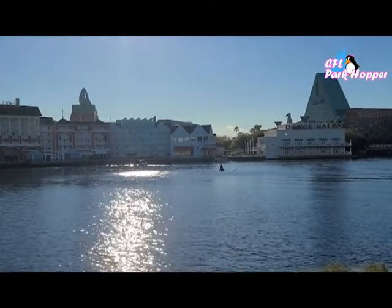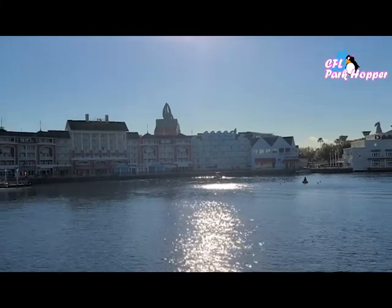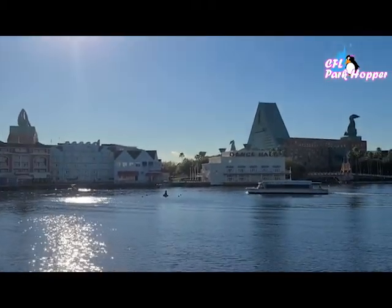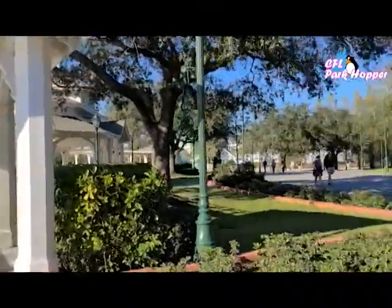Below us, it's not far to Hollywood Studios. Hollywood Studios is just straight on through the canal over here. I could ride a boat over there, or I could walk all the way through the canal, and it'd probably be about a 20-25 minute walk from here. Not bad.